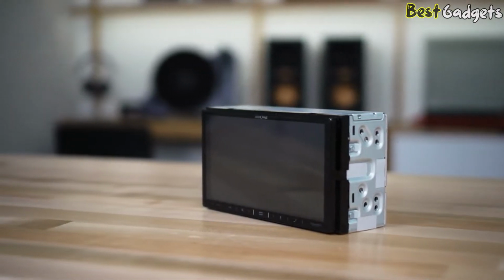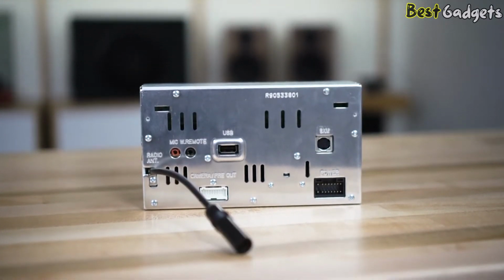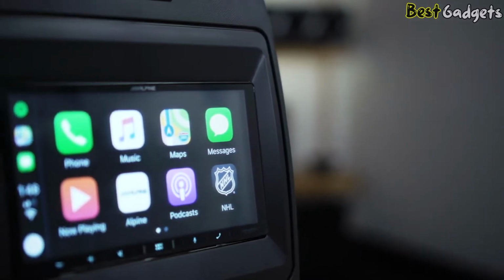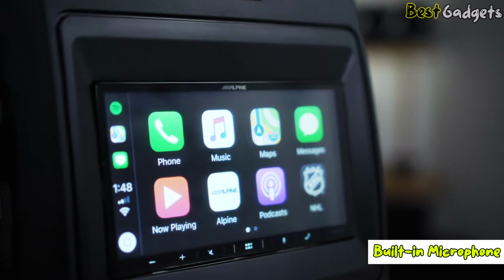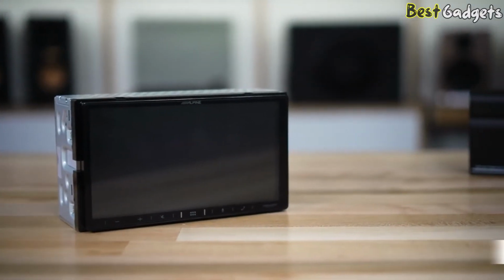The controls on the Alpine ILX W650 are very straightforward. The unit features a touchscreen that is designed to be easy to use. You can access all of the unit's features by swiping your finger across the screen. It also has a built-in microphone so that you can use hands-free control to access apps using your voice.